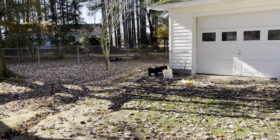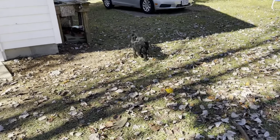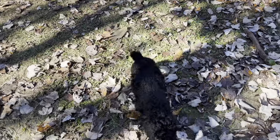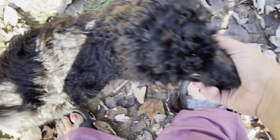Girls, come here. There's the babies. Hello, ladies. You're so beautiful. You've got some leaves stuck to your faces. Yeah, see, there's a leaf. Can I see your sweet face? Come here, bananas. Look at you. You're so beautiful. And here's Fortuna Major with a big old leaf stuck to her head. So pretty. So Fortuna Major has the tiniest white spot on her chin with a little tiny beard.